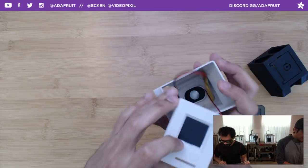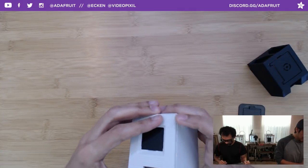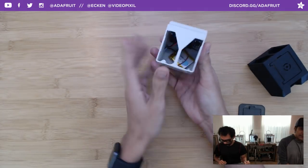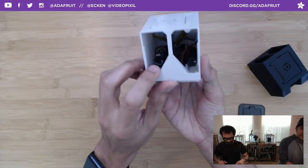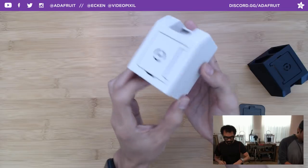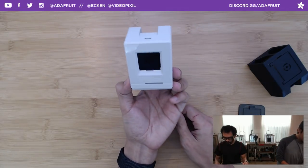Just stuff it in there. Now the bottom, I originally had it so that there was a little extra panel that would snap fit on the bottom, but then you wouldn't be able to access the components there, like the little cap touch stuff. So I figured, why not leave it open so that you can access it.